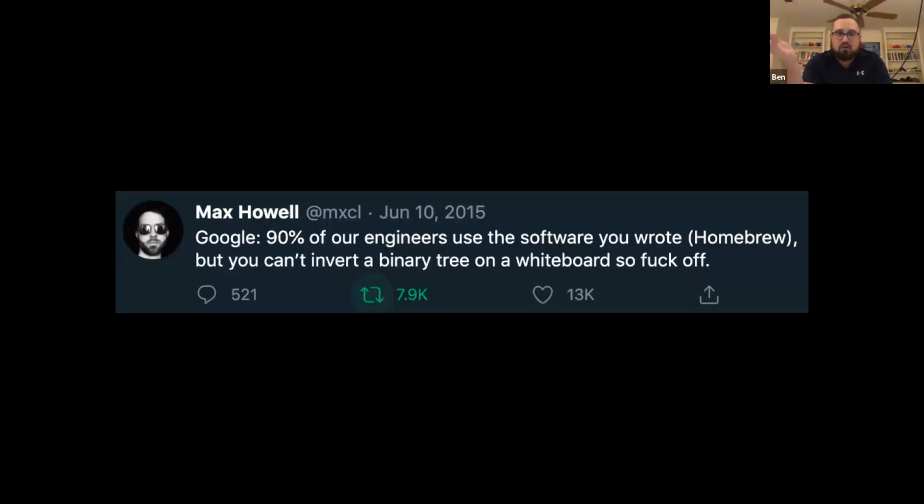So this tweet was by the creator of Homebrew, who, if you use Mac, you probably use, about how he felt in an interview at Google. He's a great engineer, but this didn't show through in his interview. So be prepared to showcase your engineering abilities via the interview. I know it takes a little work, it takes some prep, but it's worth it.